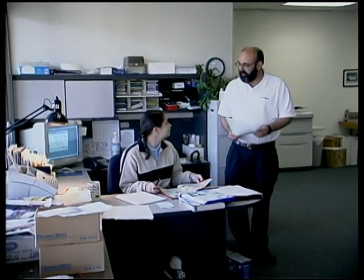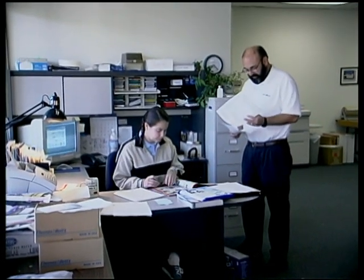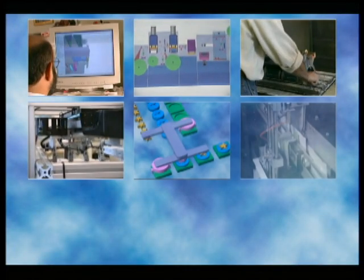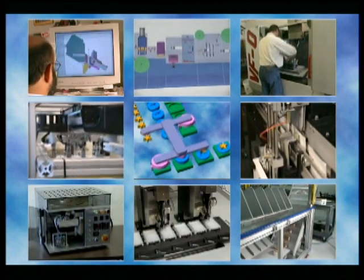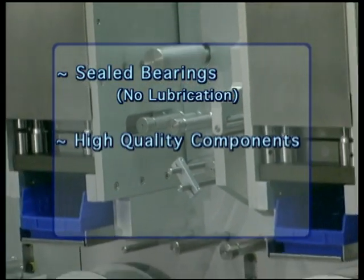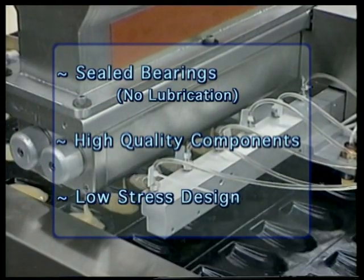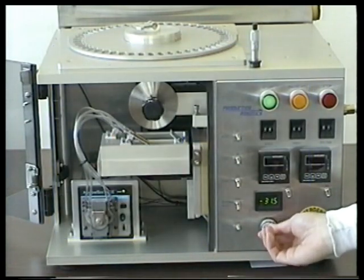Production Robotics knows that customers expect their machines to provide many years of trouble-free operation. That's why its design strategy incorporates a number of features to produce machines that are easy to maintain and highly reliable. Features such as sealed and permanently lubricated bearings, the highest quality hardware, components, and sub-assemblies, and low-stress design. President and Chief Engineer of Production Robotics, Leonard Ginsberg.